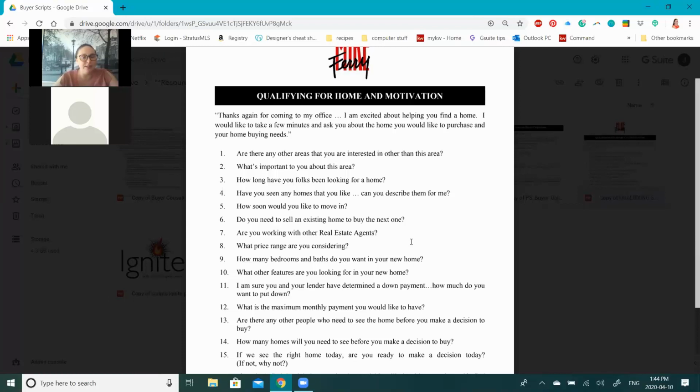The reason we want an idea of their timeline up front is because sometimes people will say, well, maybe a year or two. And if that's the case, again, we probably don't want to go on this appointment right now because they're too far out. So what we can do then is shift our conversation and direct them in a way that's going to make more sense for them for right now for what they need.